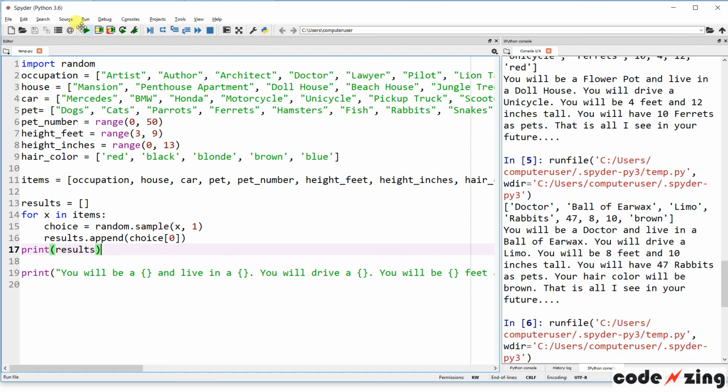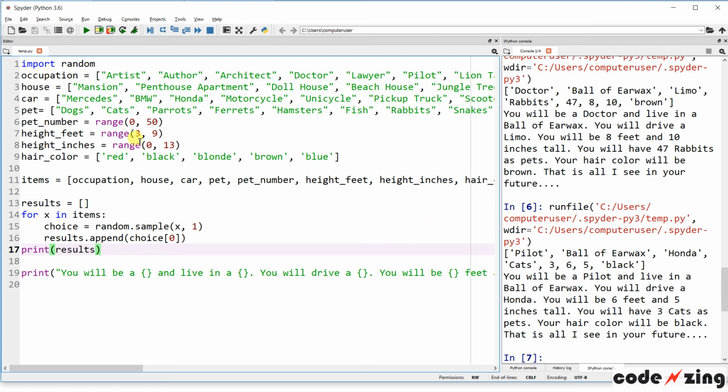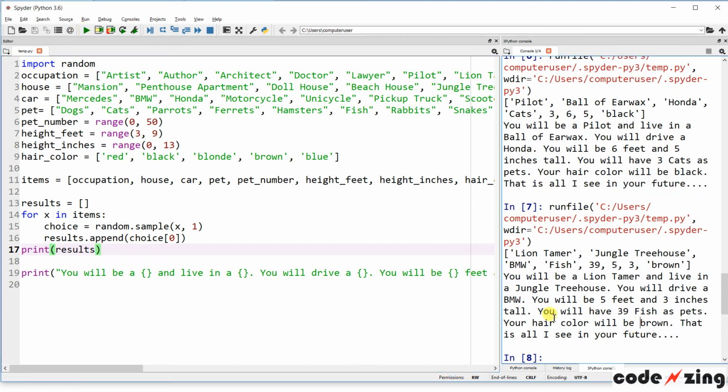So cool, we just added hair color, but you could keep adding endless things. Whatever else you want to do. Now its hair color is black. You can see it's making a nice random choice. Hair color brown. So cool. So you can make this print statement as long as you want. Add as many things as you want.